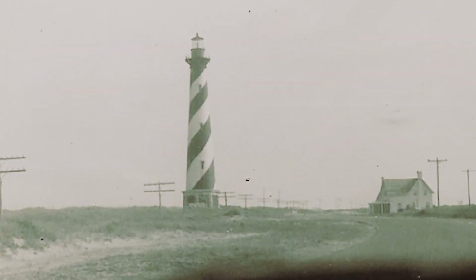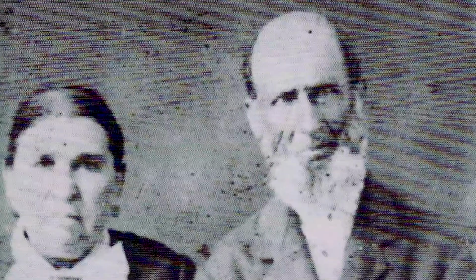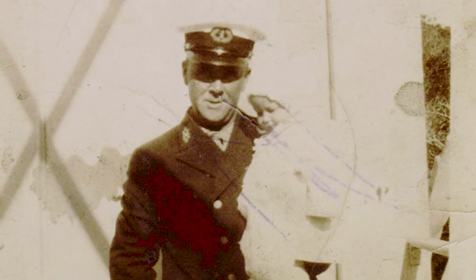This is American history. From 1803 to 1936, 83 men were designated as keepers of the light. They were lighthouse keepers and life-saving servicemen. They manned the stations up and down the stairs and up and down the coast during historic storms and times of war.